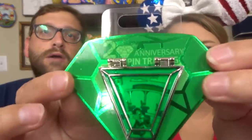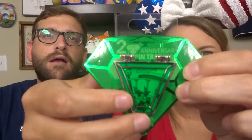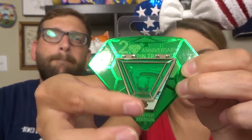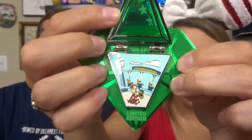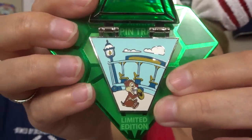This was a 20th anniversary pin trading pin, and it looks like a diamond almost. And there's a whole collection of these. I'm not collecting all of them, but I did pick this one up because it's a hinge pin, so you can open it up and you can already see who's inside. Who is it? It's Dale. I had to look at his nose. It is Dale.